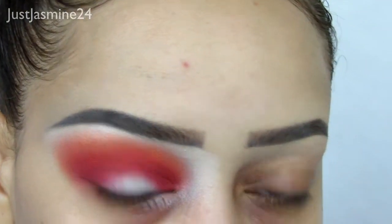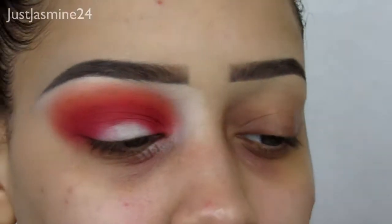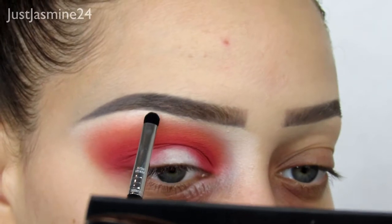And I'm gonna pick up a little bit of Charm, which is this white matte shade. And I'm going to apply a little bit of that on the brow bone area.